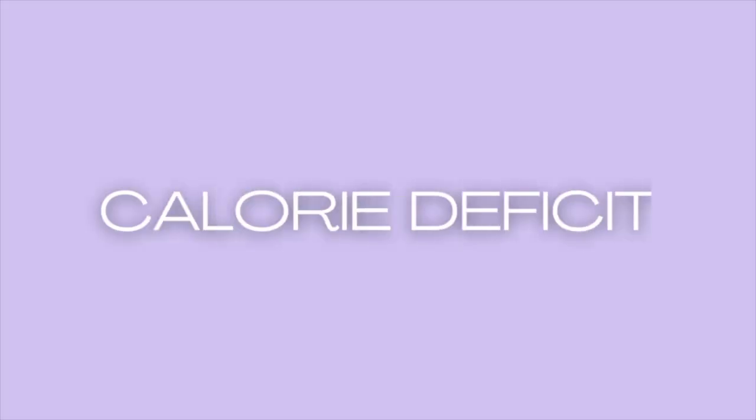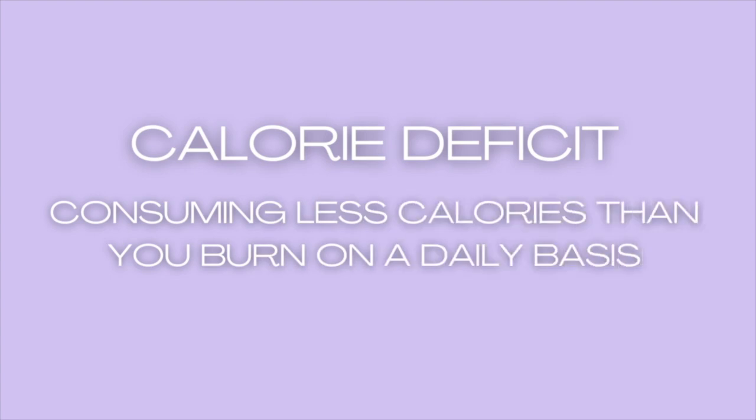Although it might be more difficult for some than others to lose that extra belly fat, there is definitely a known way to do this. You need to put yourself into a calorie deficit. This means consuming less calories than you burn on a daily basis. Eventually, if you can sustain this deficit for long enough, you will lose the excess belly fat.